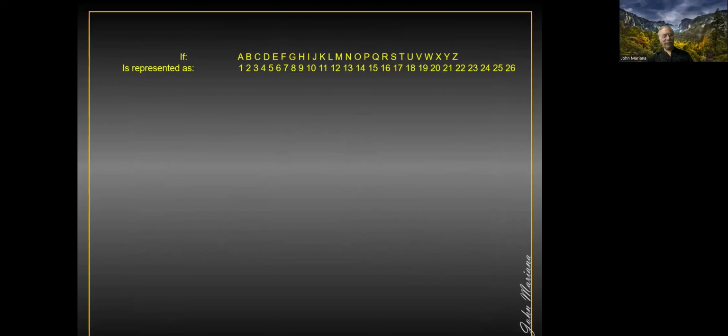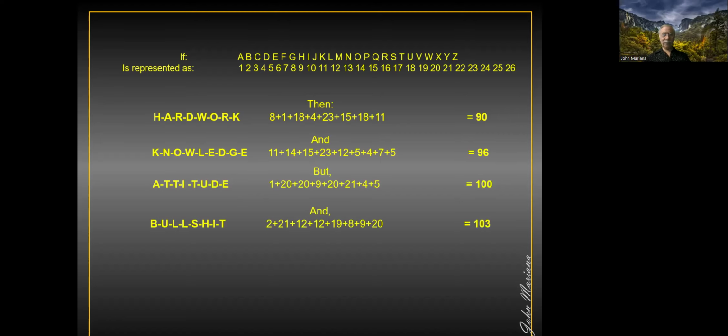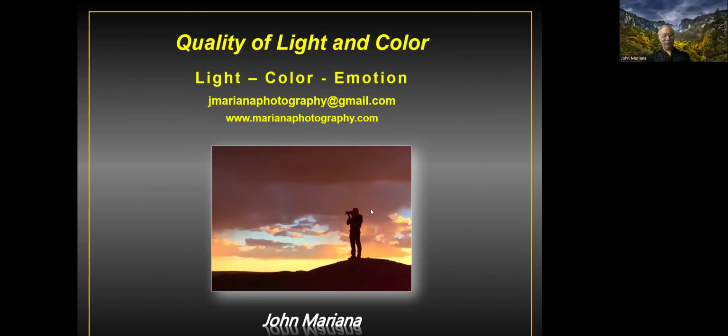So I'll leave you with these ideas. If you take the letters ABC and you represent them with a number, here's something very interesting. Hard work adds up to 90. Knowledge, 96. So it's better to have a lot more knowledge in addition to hard work, but knowledge, 96. Attitude, 100. Bullshit, 103. Oh, ass kissing is 118. So you look how far ass kissing will take you. It's 118. So I thank you for inviting me tonight and allowing me to show you my work.